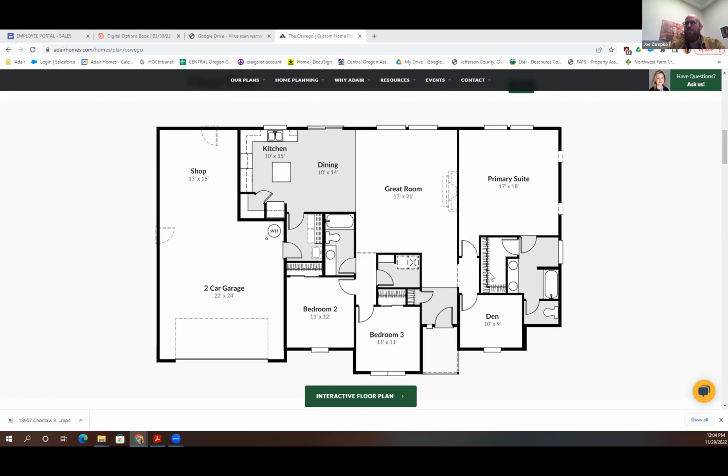That's the one beauty about Adair Homes: we can customize and make this home your dream home and forever home, whether it's an investment home or forever home. We've got all sorts of different plans and ideas that we can share with you. Some people also add a transom window, an 8 foot wide by 2 foot tall window above the bed in the primary suite, where most people put a bed.